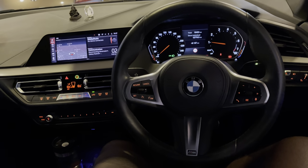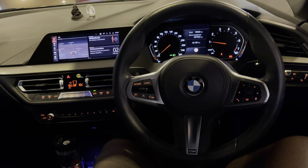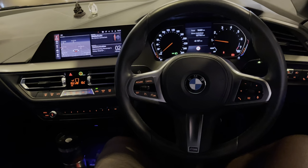So yeah, overall it looks very nice from this angle. I have no complaints for the interior, and personally it's a very nicely done interior.